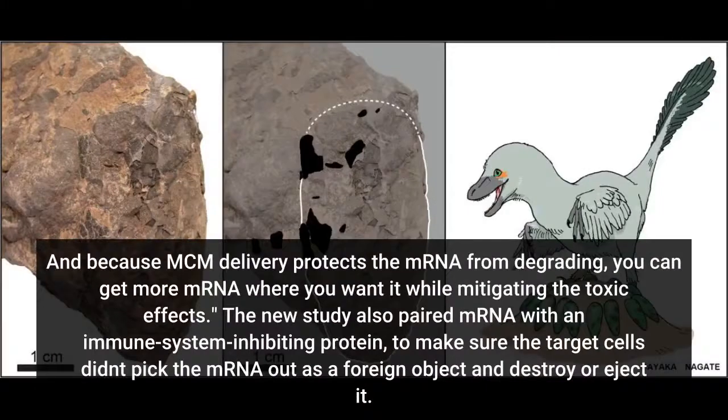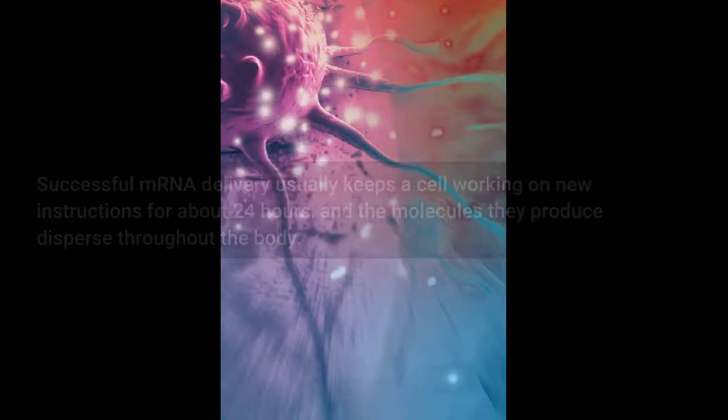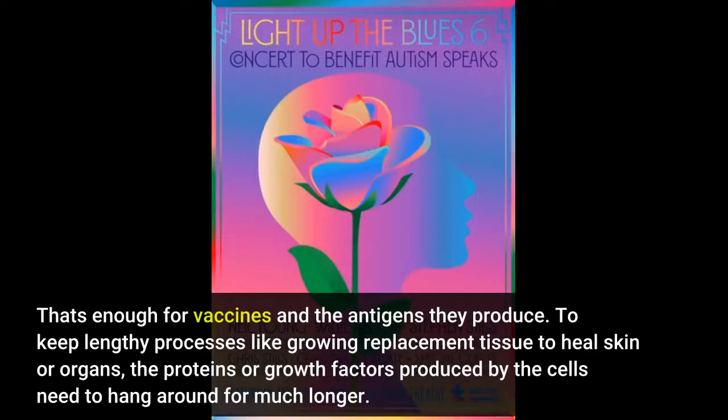And because MCM delivery protects the mRNA from degrading, you can get more mRNA where you want it while mitigating the toxic effects. The new study also paired mRNA with an immune-system-inhibiting protein, to make sure the target cells didn't pick the mRNA out as a foreign object and destroy it. Successful mRNA delivery usually keeps a cell working on new instructions for about 24 hours, and the molecules they produce disperse throughout the body. That's enough for vaccines and the antigens they produce. To keep lengthy processes like growing replacement tissue to heal skin or organs, the proteins or growth factors produced by the cells need to hang around for much longer.